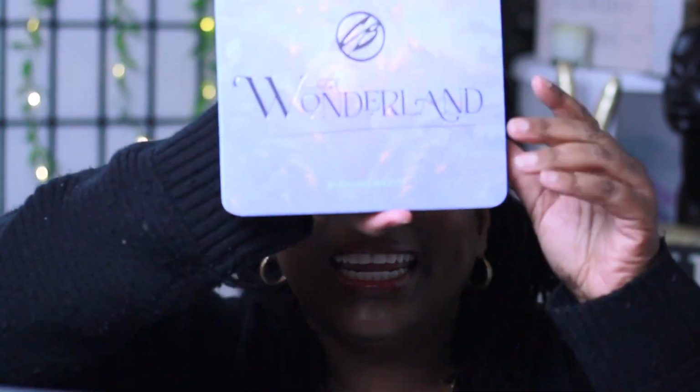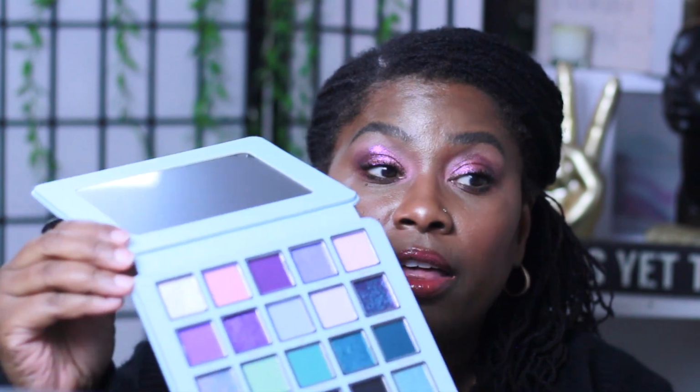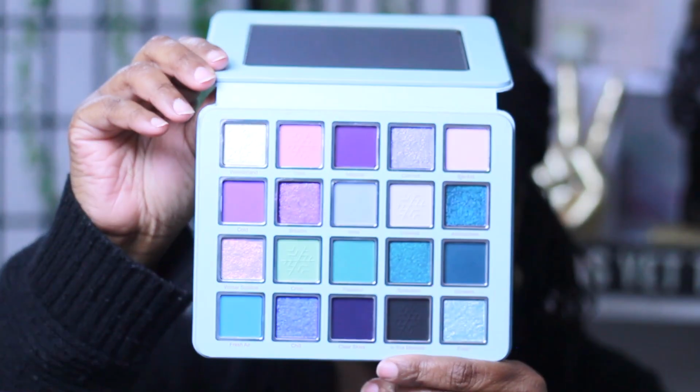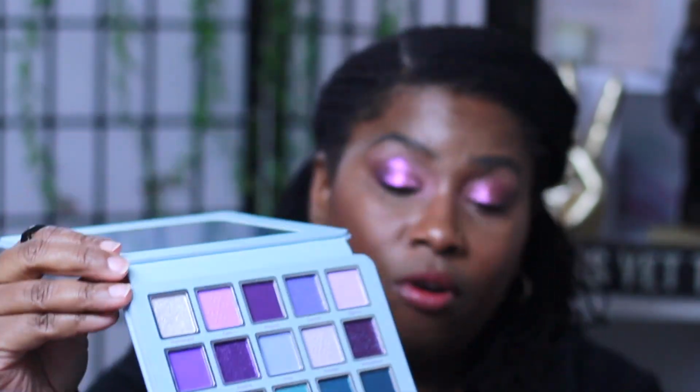And y'all, look what I finally got in. Yay! This is the Cosmic Brushes Winter Wonderland palette. Their holiday release. This palette is beautiful. This palette is so beautiful. I almost didn't get it because I was like, I don't wear blue like that, but I don't care. I want to have this as an option. I can use anything. You just dip into this. It's just too beautiful not to have.